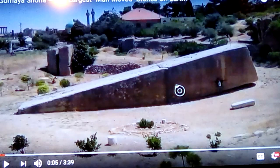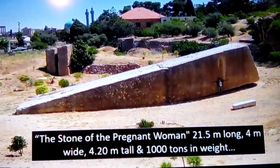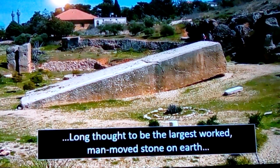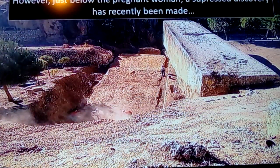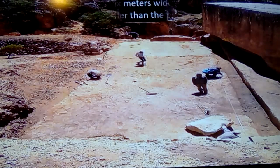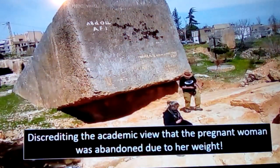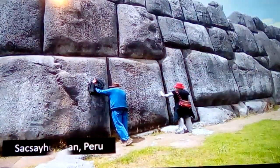But I question that fact whenever I find out about Shoria, which is on the edge of Russia. And this thing is 21.5 meters long, 4 meters wide. Huge, huge. Long thought to be the largest worked man stone on Earth, of course. And you can see that fissure I showed you running through when you see that. But now they found another stone that the idea was suppressed and even buried, but it is even larger than the pregnant woman at 19.6 meters long, 6 meters wide, and 5.5 meters high, and weighs a few hundred tons more than the over 1,000-ton stone.